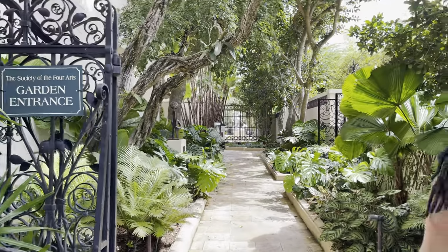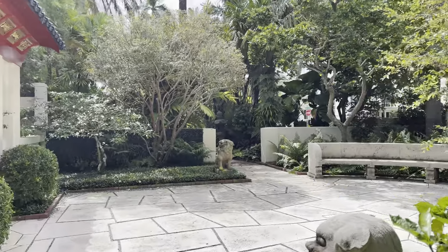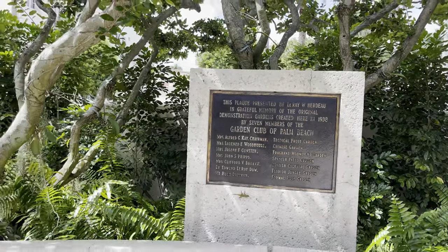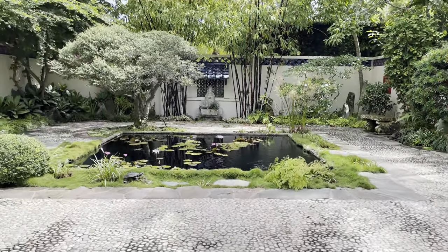Now this part is definitely for all my nature lovers. This garden is so amazing. It's so beautiful. It's relaxing. I would definitely say it's a place for you to either come and read a book or even come on a date. Just walking around this garden is just so relaxing.